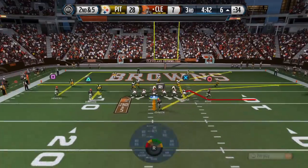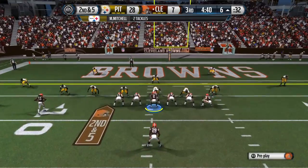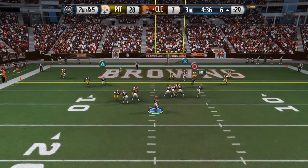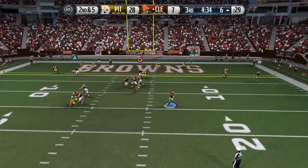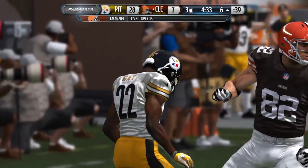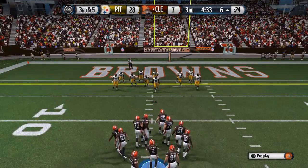Offense lines up here. Set, 380, go! Getting away from the pressure. And incomplete. This will be the eighth play of this drive.